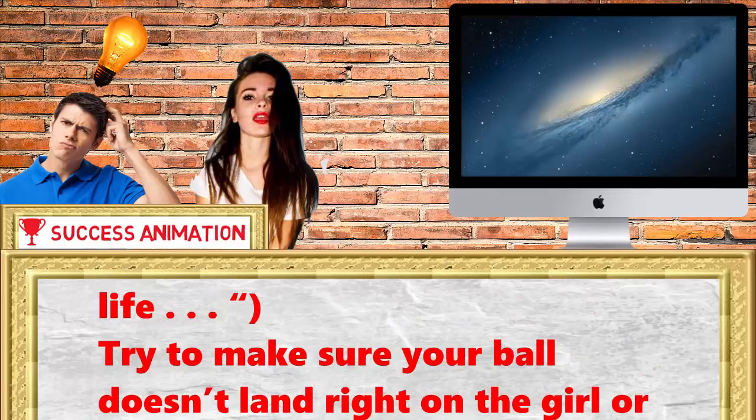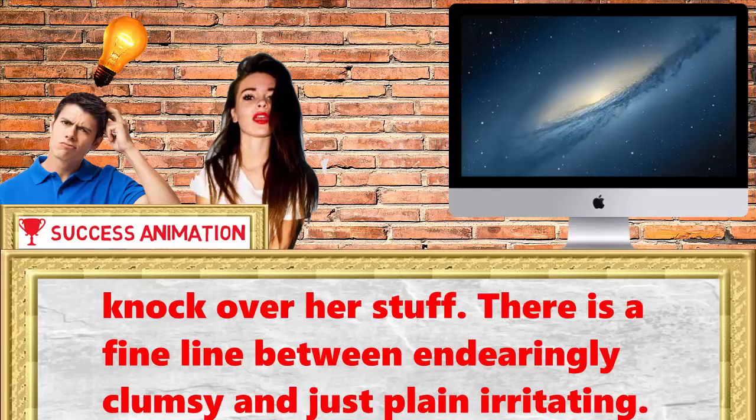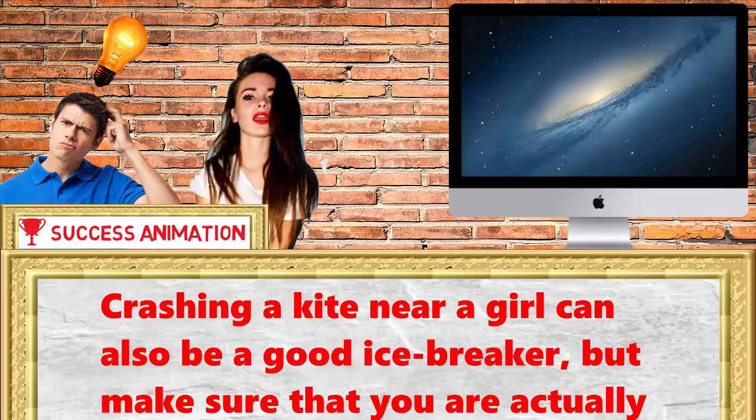Try to make sure your ball doesn't land right on the girl or knock over her stuff. There is a fine line between endearingly clumsy and just plain irritating. Crashing a kite near a girl can also be a good icebreaker, but make sure that you are actually in control of the kite, and don't hit her.